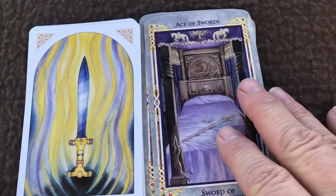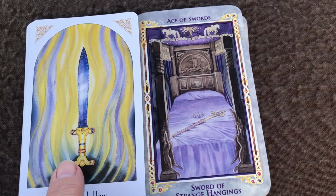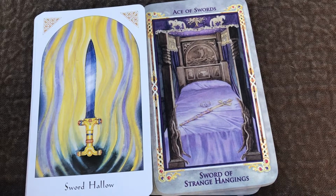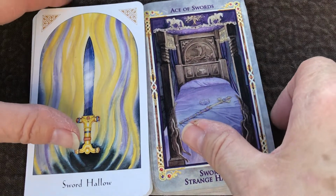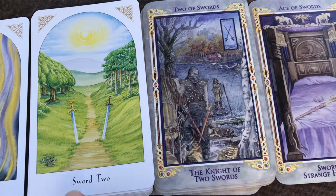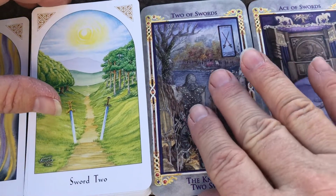So here we have the Ace of Swords for both of these decks. Sword Hallow, they call it in the Arthurian deck, and Sword of Strange Hangings in the Legends deck. Two of Swords. We simply call it Sword 2 in the Arthurian deck. In the Legends deck, it's the Knight of Two Swords. We've got the crossed swords up there in the corner.